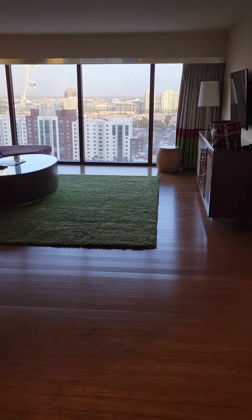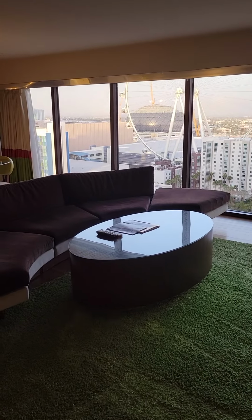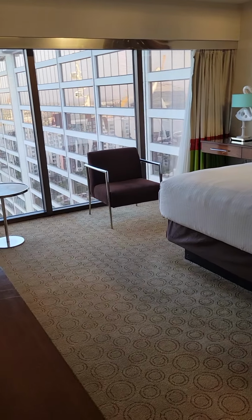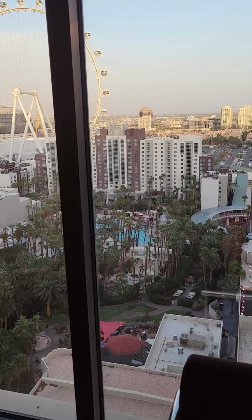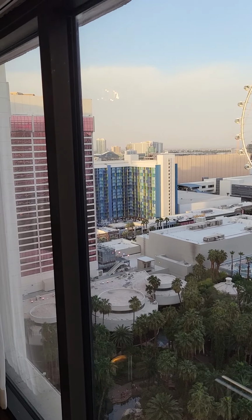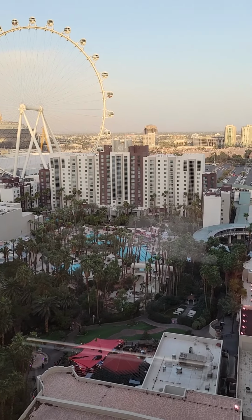And here we go. So again, it's the Metropolitan suite and it is the 2-bedroom, 2-bathroom. So I'll take you into the master bedroom first. King bed. This particular suite has a view of the Link and the High Roller. So you don't have a strip view here, but you do get a view of this whole fun Link area and the High Roller and the sports stadium that they're building and the pool.